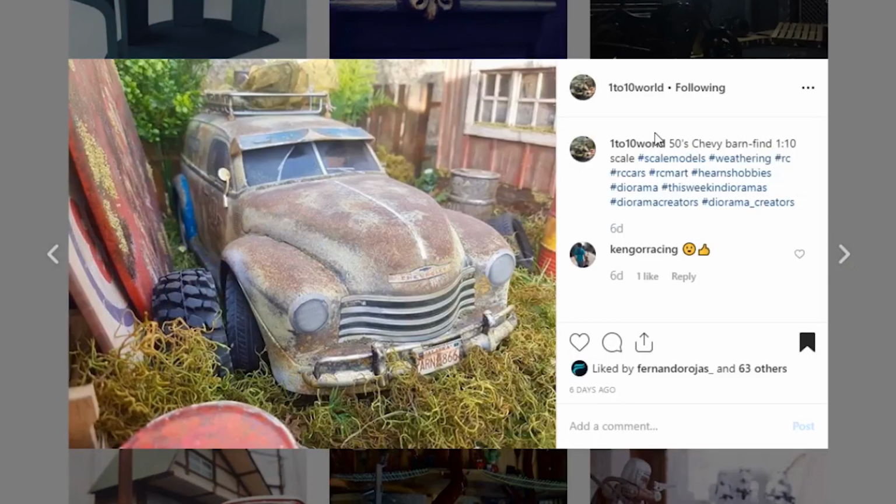And here's another one coming from 1/10 World. It's a 1950s Chevy barn find. It's 1/10 scale as always. And I want you to focus on the paintwork on this car. That weathering with, holy crap. That is so amazing. I love it. Love this paintwork so much. And then you've got all of the little props and diorama piece in the background. This is so realistic looking. I just absolutely love it. But the paintwork is so on point with this thing.